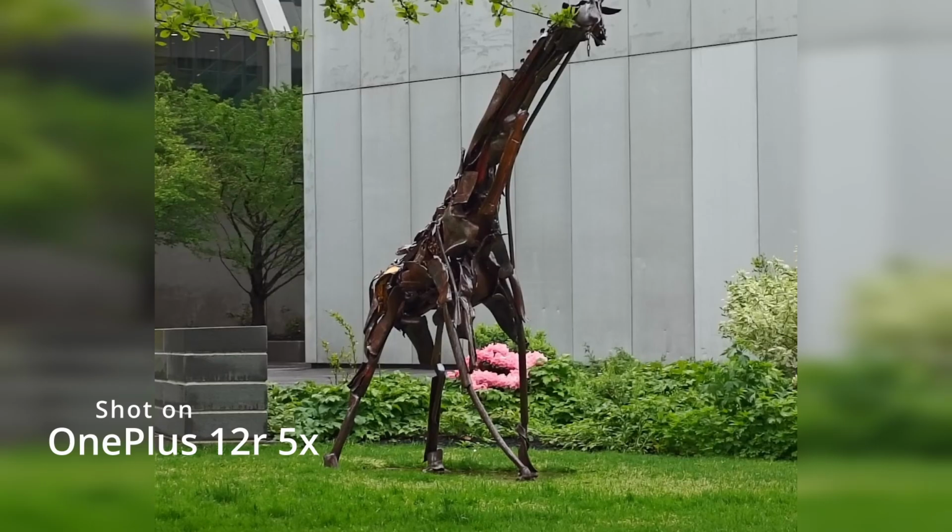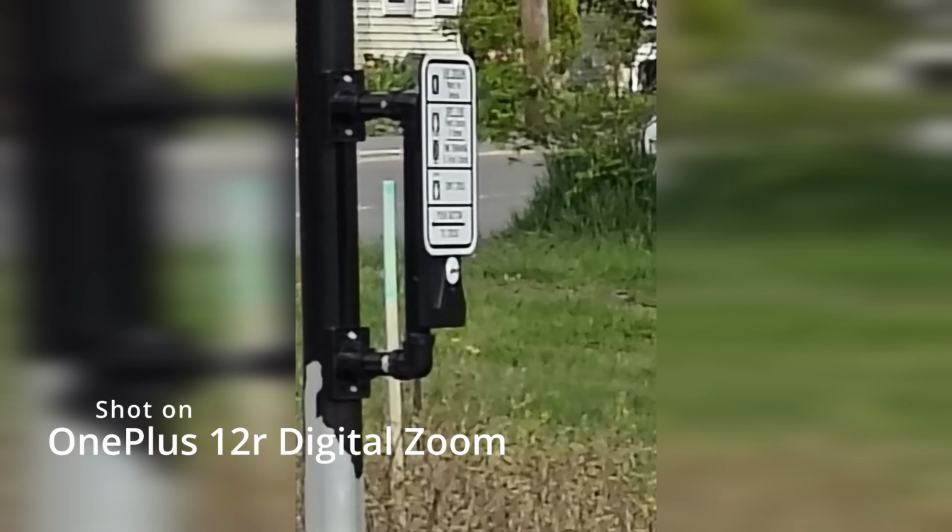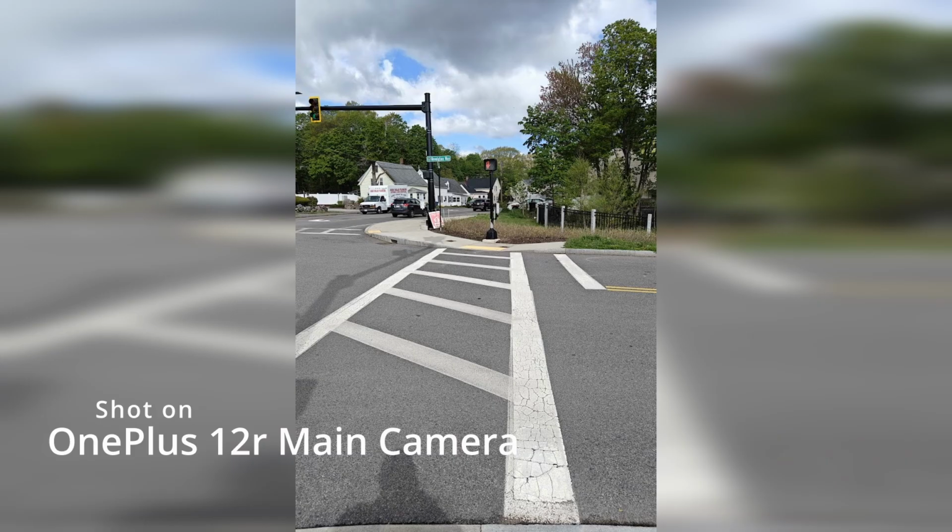Even video on this phone looks a bit pale compared to Galaxy videos. 5x zoom is grainy, but at least it's an option. Base S24 only has 3x zoom. Of course, you can zoom beyond that, but using digital zoom is not as good as using the main camera lens. Overall, this camera is fine for what it is.